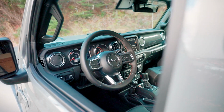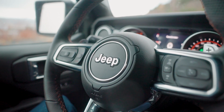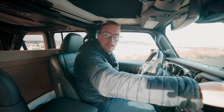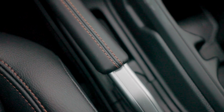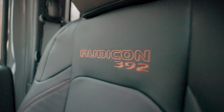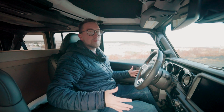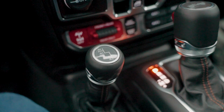All right, so inside the 392 Wrangler, it is again pretty subtle in here that you're in such a special unit with the V8 motor. We do have some bronze stitching around the steering wheel, in the seats, in the dash here as well, on our gear shifter, the handbrake, all that has some bronze stitching, which is a nice aspect to have, but there really isn't a lot of things that say that it's a 392. On the seats, we do have Rubicon 392 stitched into them, which is a nice little touch as well. All the interior though is pretty standard Wrangler stuff, which is not a bad thing. I really like the ruggedness and how they could still fit a lot of technology into a Wrangler interior while giving you that utility feel that it needs as well.